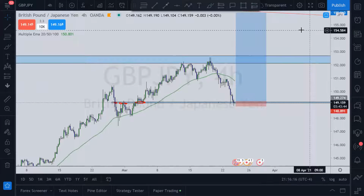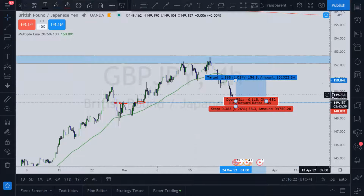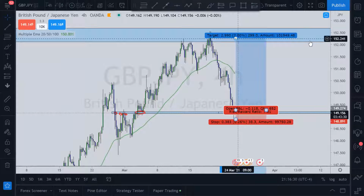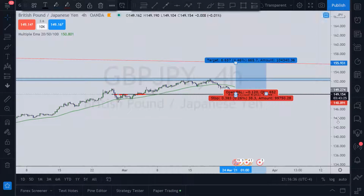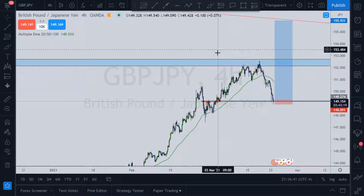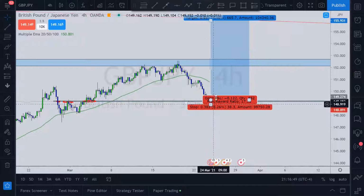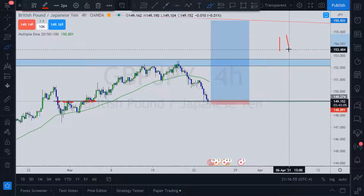You know what? I counted that wrong. TP1 will be here at this neckline. TP2 will be at the highs, and then we go for the big one. Got to be ambitious with these. That's what I'm hoping will happen. We're in an overextended market, so I'm thinking if we get the proper bullish formations over here, we'll be good to go, and maybe we'll end up happy.